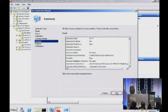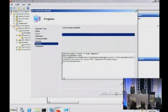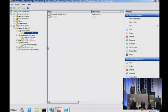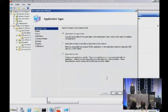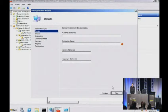So in the Java case, you could follow the links into the Java support knowledge base that describes how to do this. So Java's not too bad. Maybe we also want to put in Acrobat Reader. Everyone wants to have Acrobat Reader.